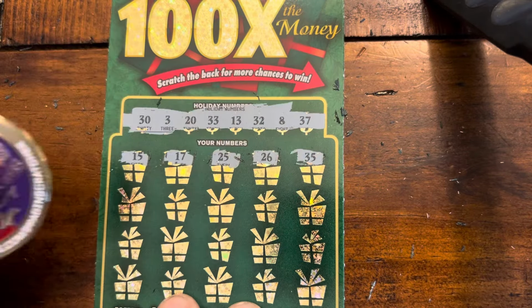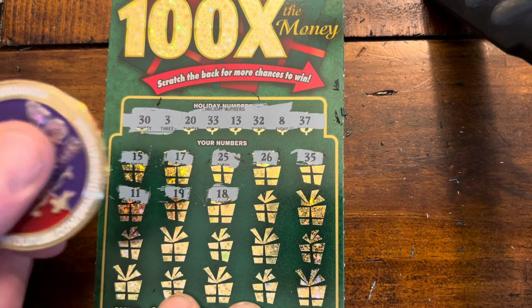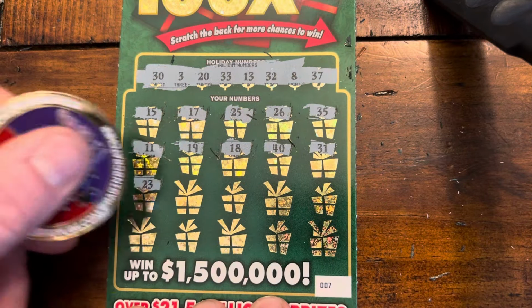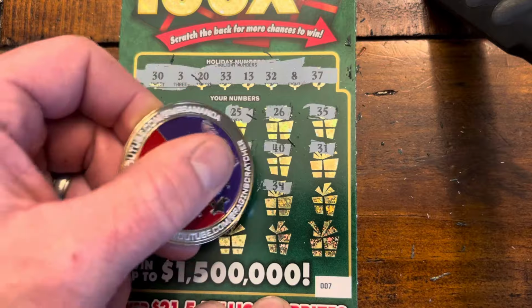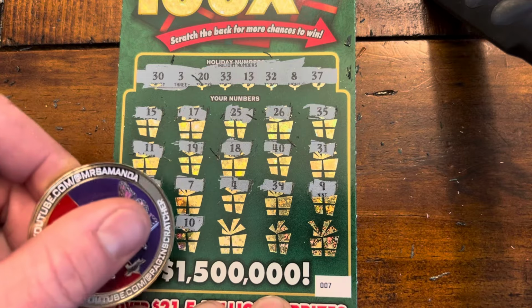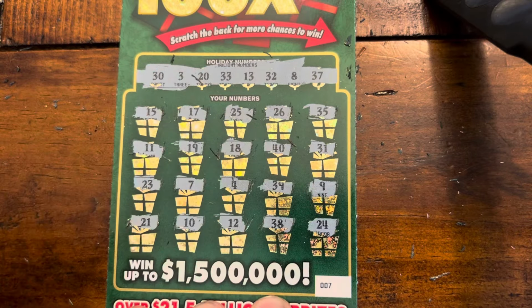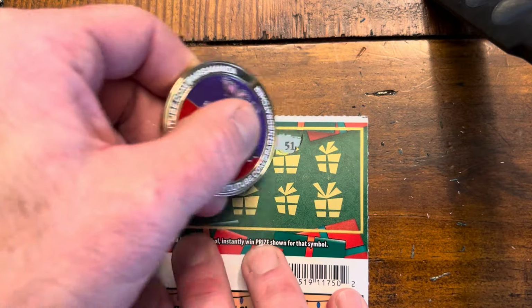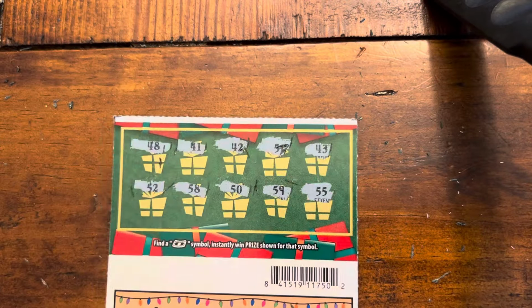26, 35, 11, 19, 18, 40, and a 31, 23, you got a 20, 7, 4, 39, 9, last row, 21, 10, 12, 38, and a 24. Nothing on the front. Show me some float notes on the back. And that one is a loser.